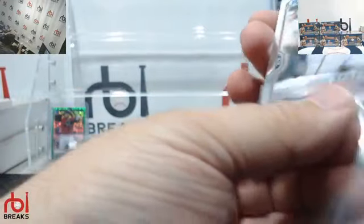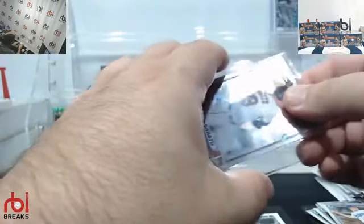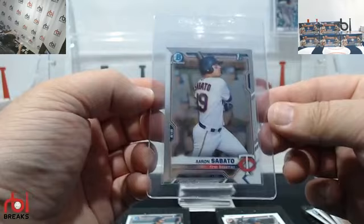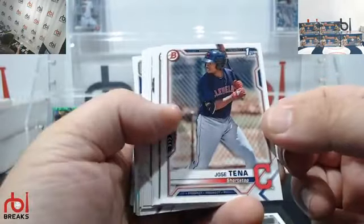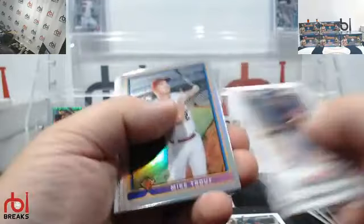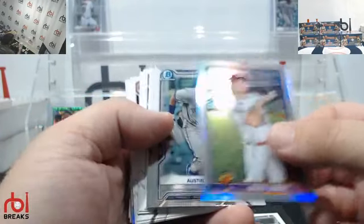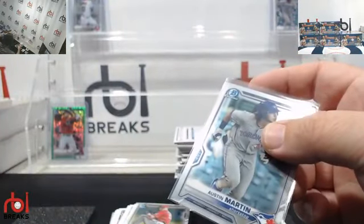Upside down penny sleeve. Again, Sabato is on the list. Immediately goes into a penny sleeve, into a grade-ready card saver. So you get yourself a grade-ready Bowman first prospect. Paper. Retro Bowman Mike Trout insert. And then Austin Martin. You go, Toronto. We gotta go second somewhere, so we went paper to chrome.